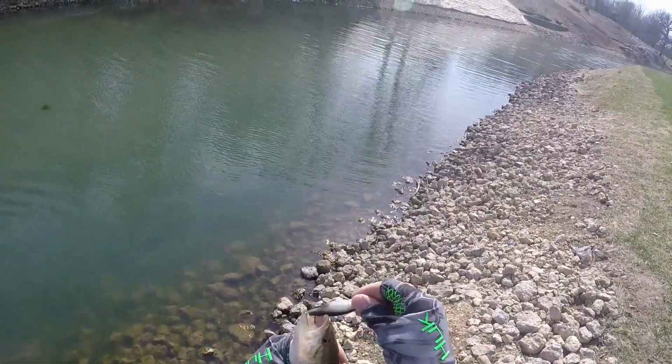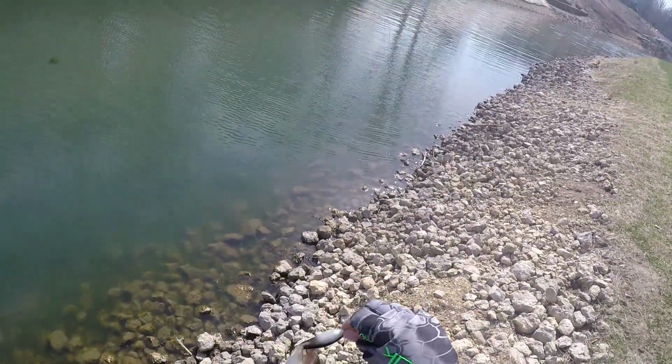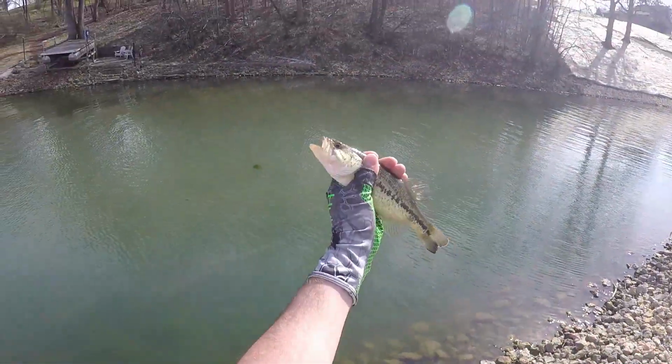Got it rigged up on a 2/0 hook. You guys can see it right there, right in the corner of the mouth. This is a little guy.